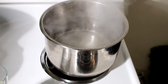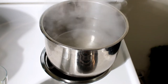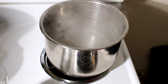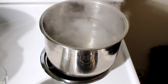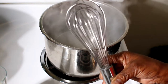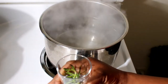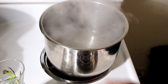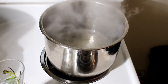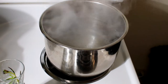So first thing first, guys, you wanna put your water on the stove and bring it to a rolling boil. Alrighty, and you should have your whisk, scooping spoon, your vinegar, your egg, some salt, a bit of napkin, okay? And that's what you're gonna do.